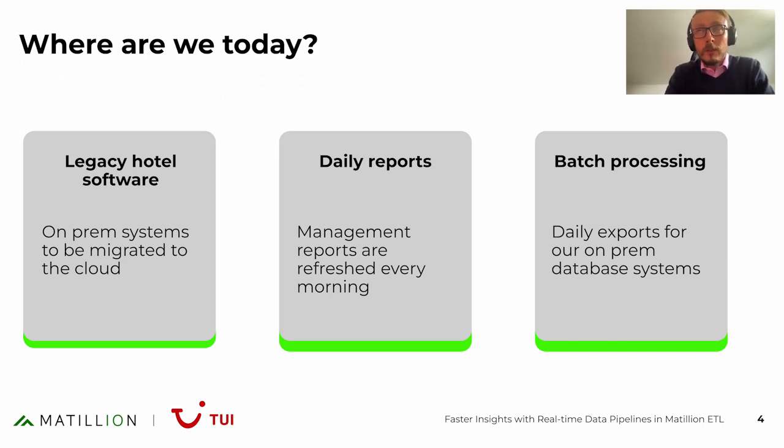We are operating and serving traditional high-level management stakeholder reports, and they are refreshed on a daily basis every morning. So traditional data runs during the night and does the refresh of our reports in the morning. Lots of them are still operated using batch processing, so a daily full export of our on-prem systems into our data warehouse. This is where the story basically started, and when we were thinking about a different approach.